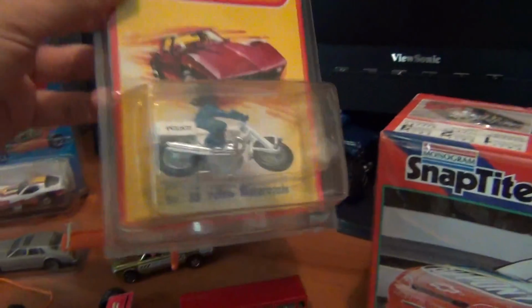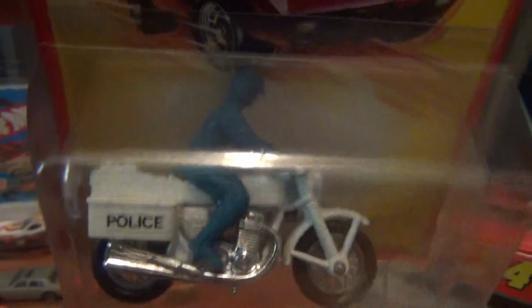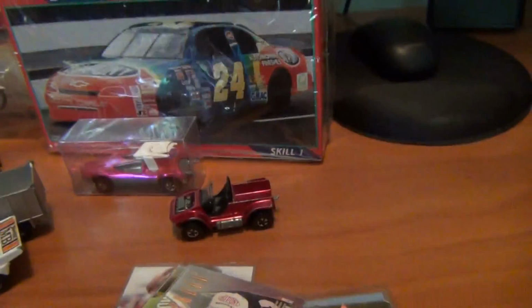I'll show you this Matchbox Dad found. He loves his motorbikes. Found a police motorcycle. Don't think that would be something you'd come across all that common. It wouldn't be that common, I reckon. I reckon the rider would be always missing in that. Very cool. Dad picked that up. As I said, he loves his motorcycles.